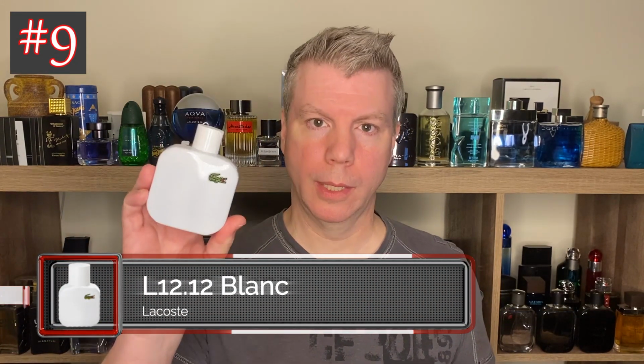Now this does beg repeated sprays throughout your day to keep it nice and fresh. Love the smell, average performance, and that's why it came in at number 10. CK IN2U For Him. Taking the number 9 spot is an easily identifiable fragrance. It is from Lacoste. It came out in 2010 from perfumist Olivier Pachou, and it's from the L12.12 series from Lacoste, and it is Lacoste Blanc.